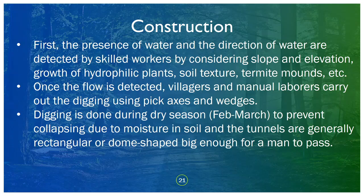Construction. First, the presence and direction of water are detected by skilled workers by considering slopes and elevations, growth of hydrophilic plants, soil textures, termite mounds, etc. Once the flow is detected, villagers and manual laborers carry out the digging using pickaxes and wedges. Digging is done during dry seasons to prevent collapsing due to moisture in the soil, and the tunnels are generally rectangular or dome shaped, big enough for a man to pass.